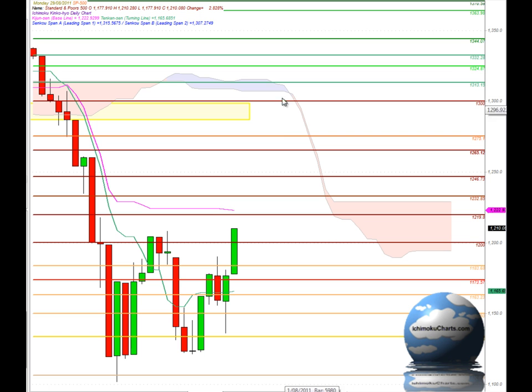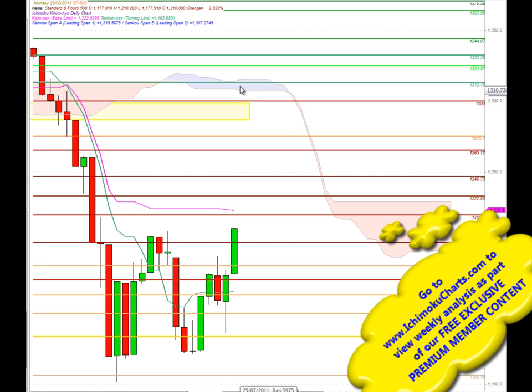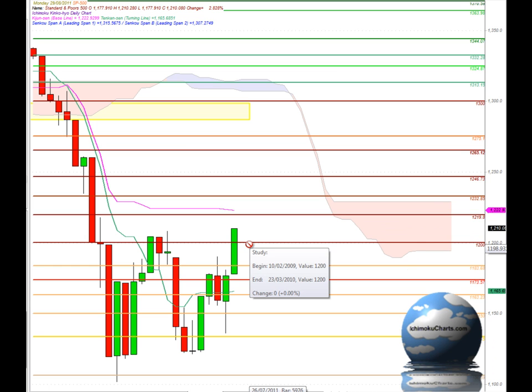Now, in Ichimoku charts terms, we are trading down below the cloud, so the market has an overall negative bias. We are also trading down below the Kijun-sen again, so that means that we're negative in the medium-term time frame, but quite bullish in the fast-term time frame by trading up above the green line here, which is the Tenkan-sen. We've been trading above that for a couple of days now, so that's quite significant. The market did take out this resistance offered at 1200, the round number, in a very strong bullish way. So that also suggests that there is potential for this market to continue trending up.